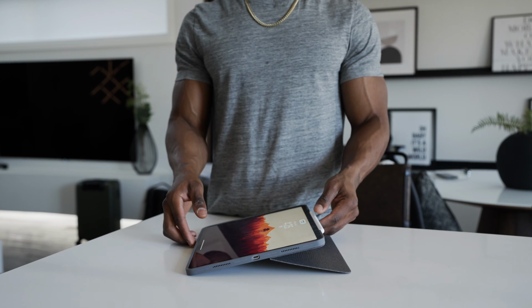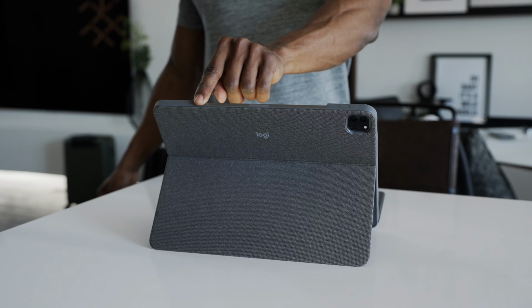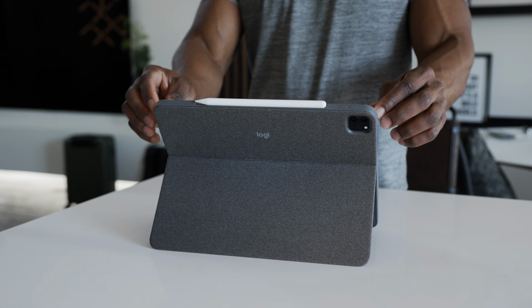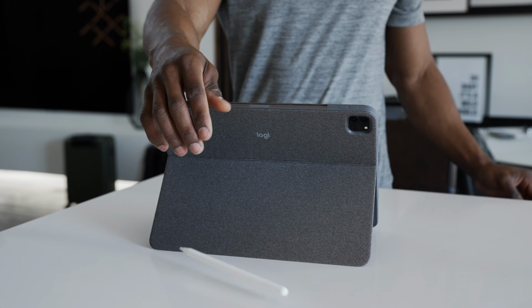The kickstand can also be adjusted through a range of angles for different use cases, and there's a small cutout on top of the case for holding the magnetic pen. It's never really felt secure to me, to be honest, and I feel like I could easily lose my Apple Pencil if left there when on the move, so I don't.